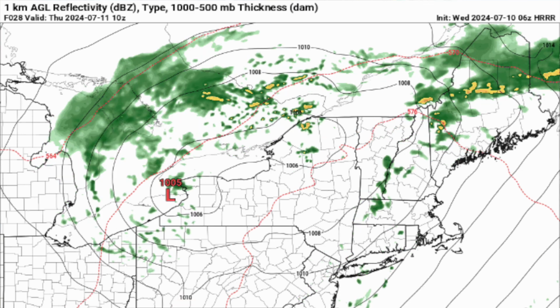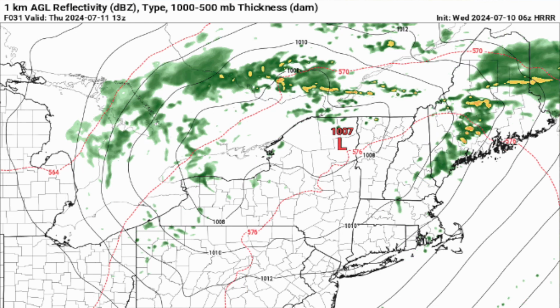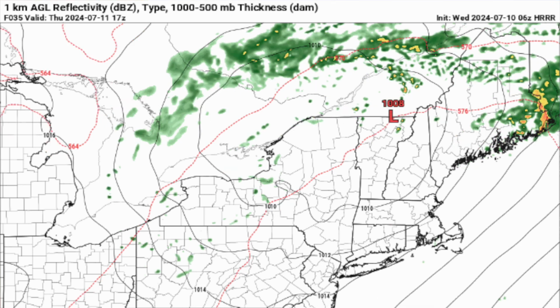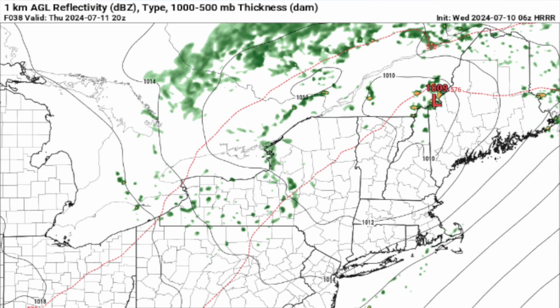And then tomorrow, the remnant of Beryl goes across far northern New Hampshire and Maine, and with that, more rain north. And in southern New England, just a chance of a shower or a storm. And then we have to go to a different model to get on to what happens after that.